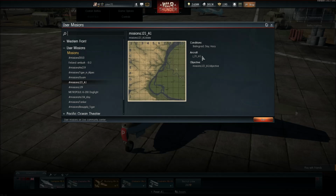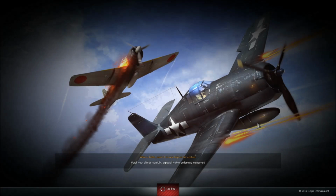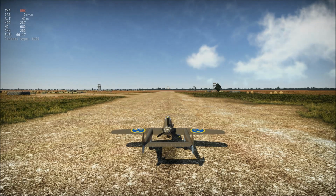Next up we have the J21. Let's take that out in simulator battles and see what this plane can do. The J21, sorry, first flew in 1943. It saw service in '45 and was later replaced by the J29 in 1951.